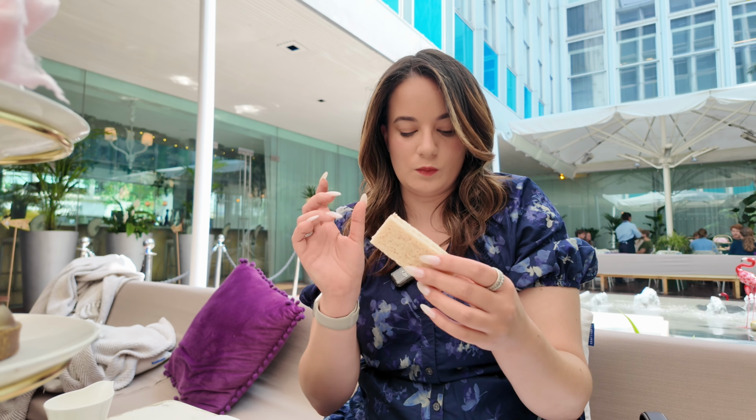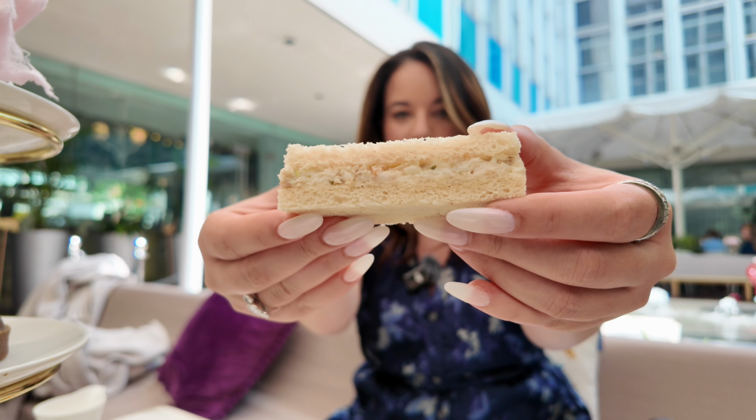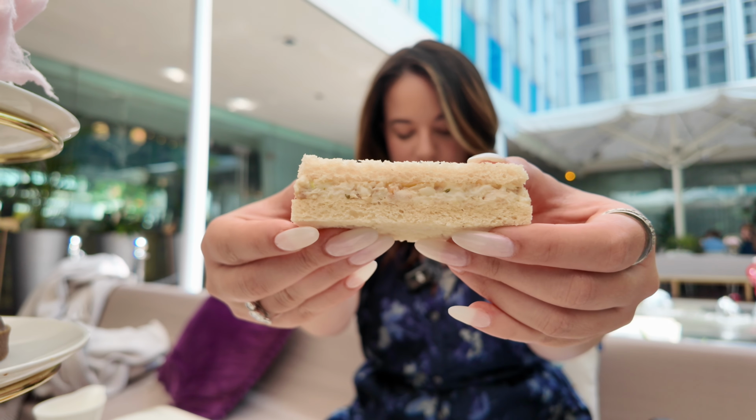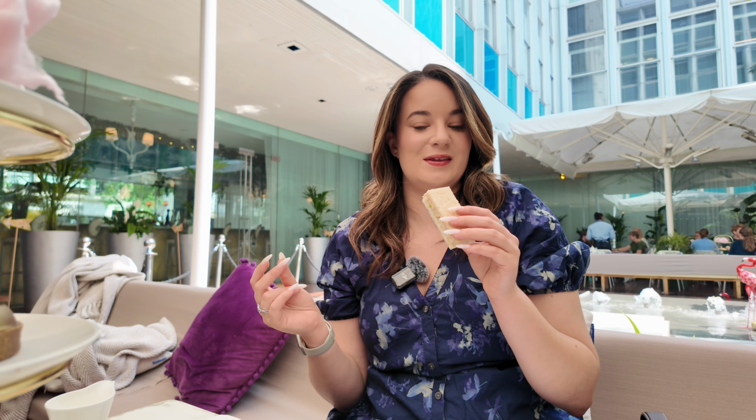I'm going to start with the Waldorf Forest double decker. This is the roast chicken sandwich. It's just on a white bread, so very standard, and it's got mayonnaise, spring onion, and scamorza cheese in it, whatever scamorza cheese is. Never had that before, so I have no idea. I'm going to try it and I'll let you guys know what I think.